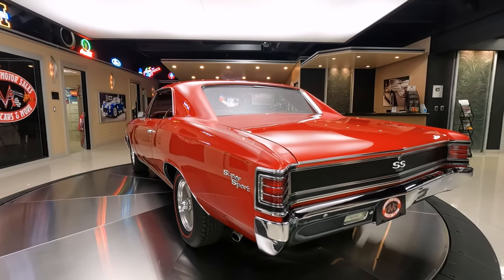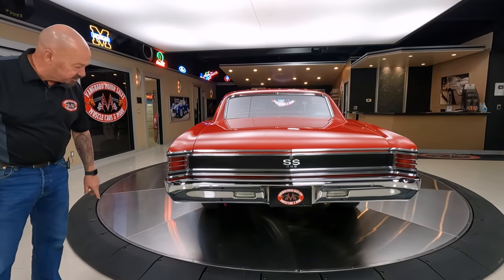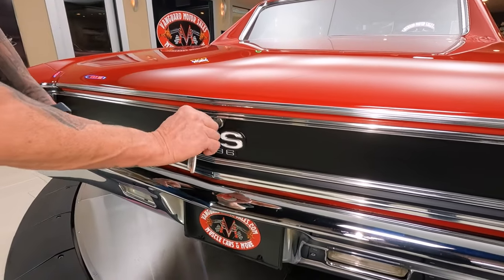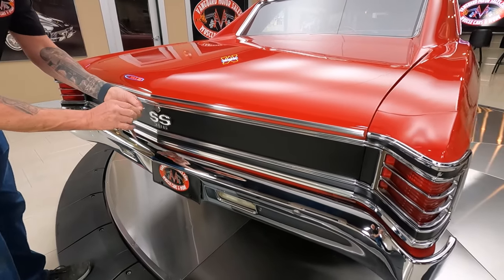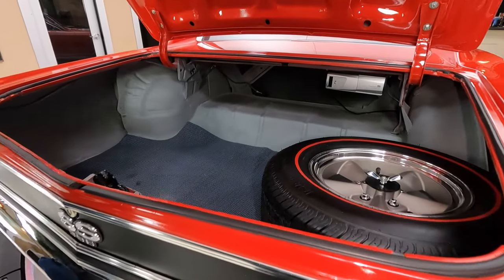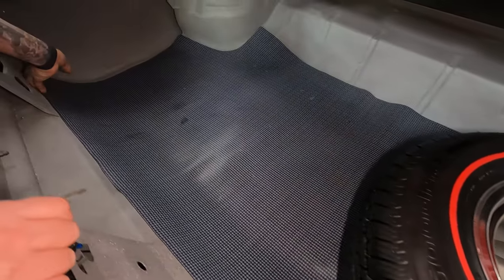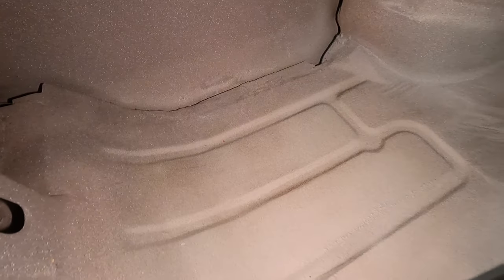See all the trim back here also looking good. The emblem's looking sweet. Trim around the taillights is looking good. Chrome on the back bumper's looking sweet. I guess I want to know which key it is here. There we go, second try. We got a spare tire in there that matches the rest of the car, which is very cool. Trunk floor is all looking sweet. Always want to pull up this mat, take a look under there. You can see it looks just as nice on the bottom side.